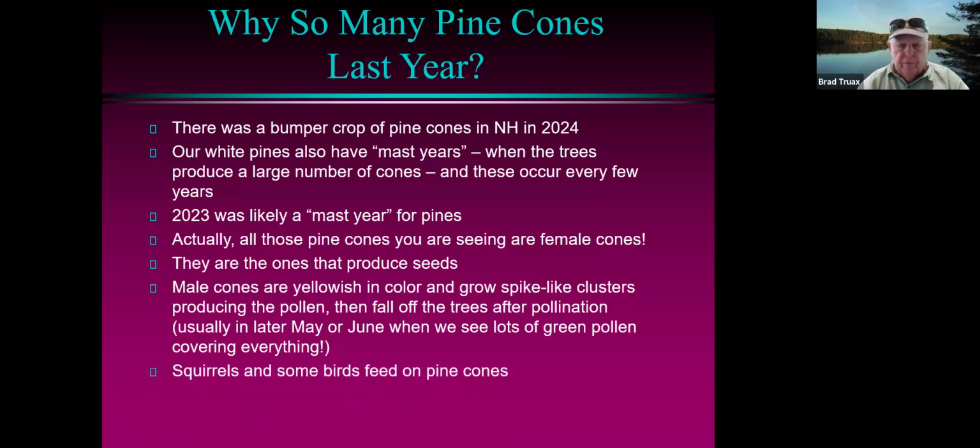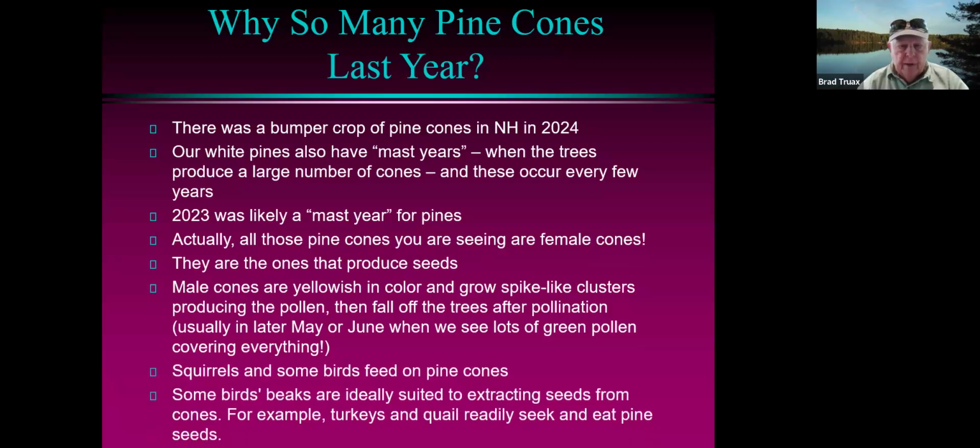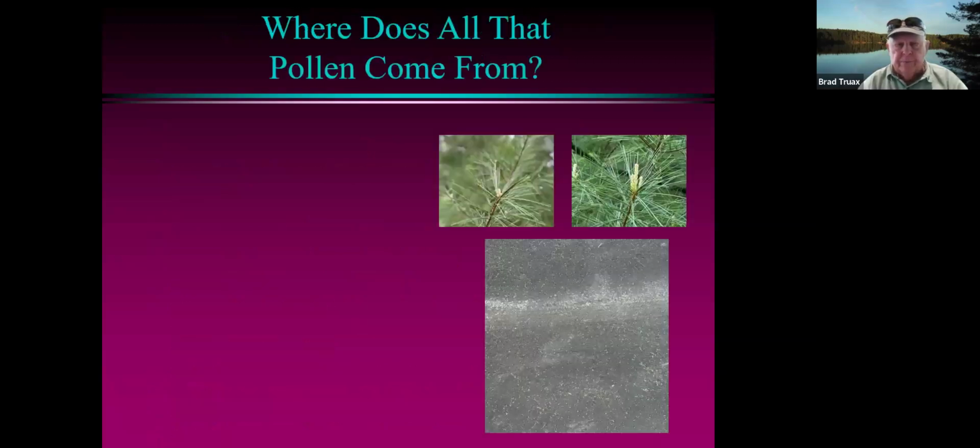Squirrels and some birds will feed on those pine cones, and some birds' beaks are actually well suited for extracting the seeds from the pine cones. So, for example, turkeys and quail actually readily seek and eat those pine seeds from those pine cones.